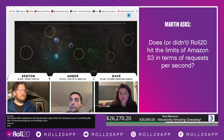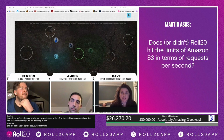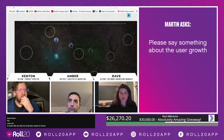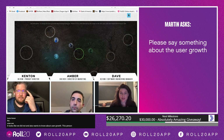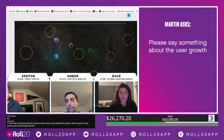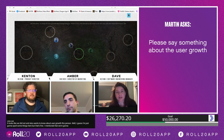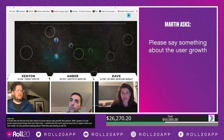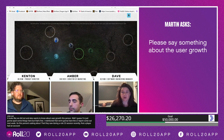The same user is asking about whether we hit the limits of Amazon S3 in terms of requests per second. No. It looks like we did not. And also wants to know about user growth. I guess I'm just going to spoil some things here, but that's fine. I mentioned that we're going to have the OR report come out next week. So this person's asking about that they saw during a Roll20 session recently that a player had an account number of almost 8.4 million. And they're curious if that means that we have that many users.